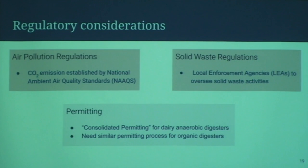And we also have to take into account some of the regulations regarding the greengrocer. The air pollution regulations, as CO2 is being emitted from the CHP unit, that's something we're going to need to take into consideration. Additionally, we are dealing with solid waste, so we may have to deal with the local enforcement agencies to oversee our solid waste activities. And additionally, there is permitting that may come into play, as consolidated permitting for dairy anaerobic digesters is a thing in California, and we may need a similar permitting process for organic digesters. However, this is a new implementation of anaerobic digestion, so the regulations and what we will have to abide by are not so set in stone at the moment.